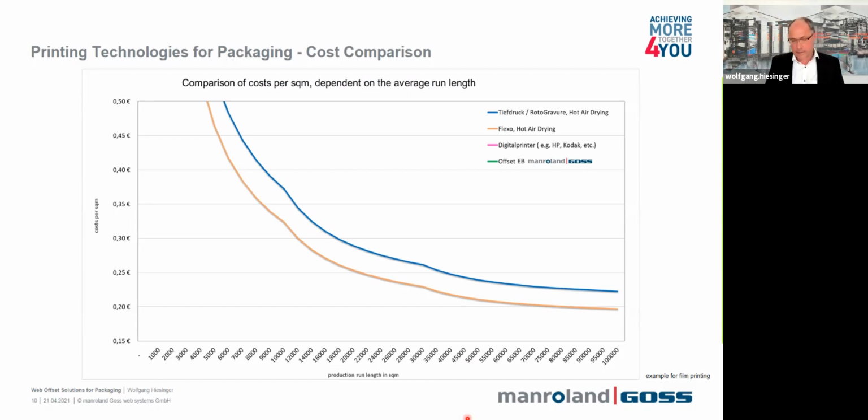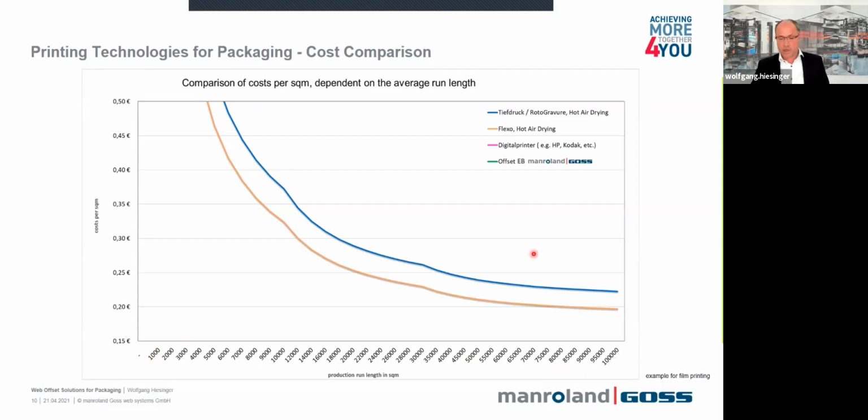And you see here the cost curve. On this axis the run lengths, the average run lengths from 1,000 to 100,000 square meters, and on this axis the cost per square meter. The shorter the run lengths, the higher the cost. That is a model with all the information we gained from the market, from colleagues, from customers, and we made an average here for the European market.